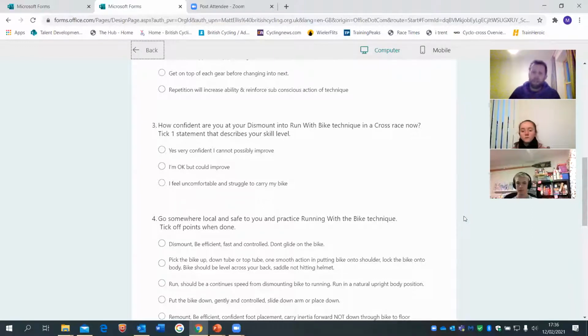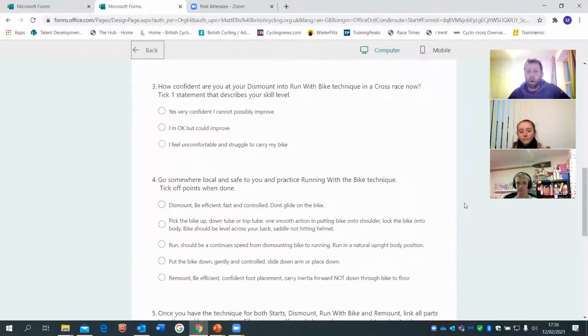Now, how confident are you with the dismount and running with the bike technique? This is one that most people can do, but there are varying levels of competence with it. Some people will be floundering around and some people will be breezing along. So let's see how you are now, and let's see how you are at the end of it if you can improve through it.